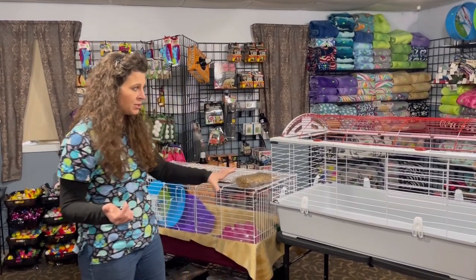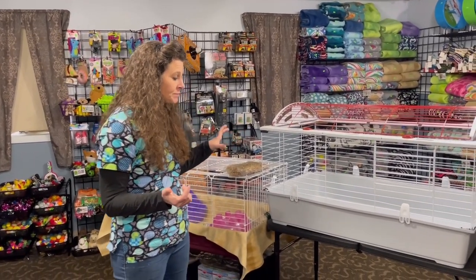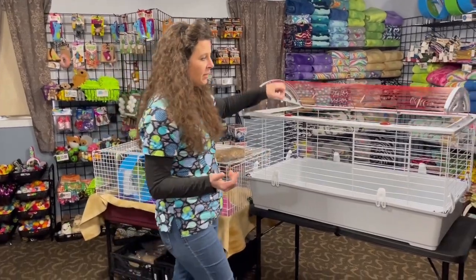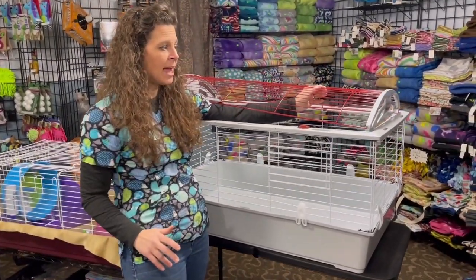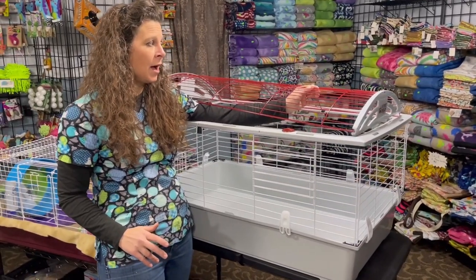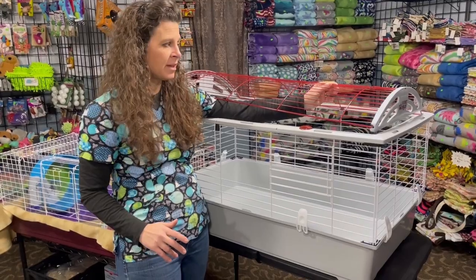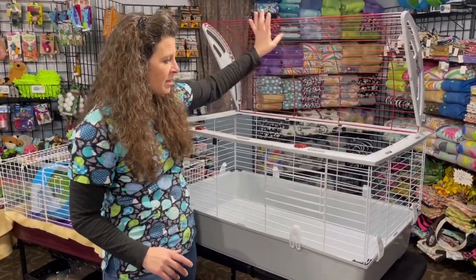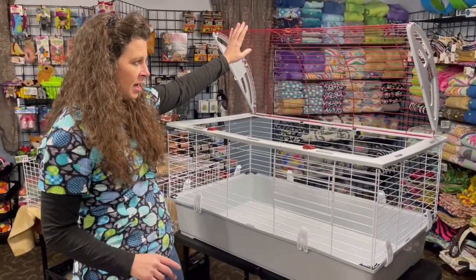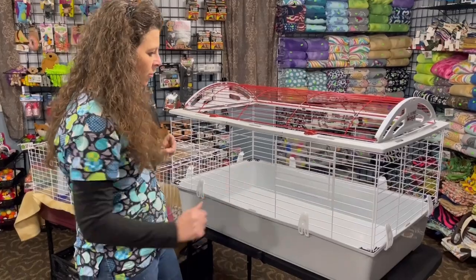Of these two cages, this is the only category where I like this cage better. And the reason is, if I were to have this cage, I would hang the heat from the top of the inside of the cage. I love the top opening of this cage. That's my favorite aspect of this cage as a whole.